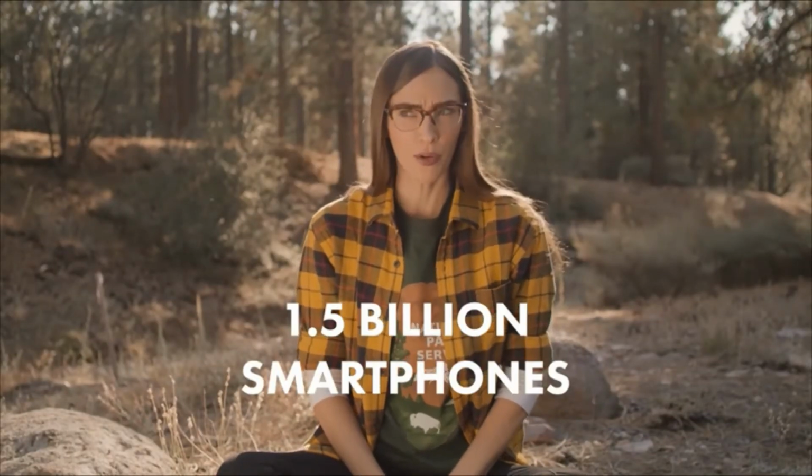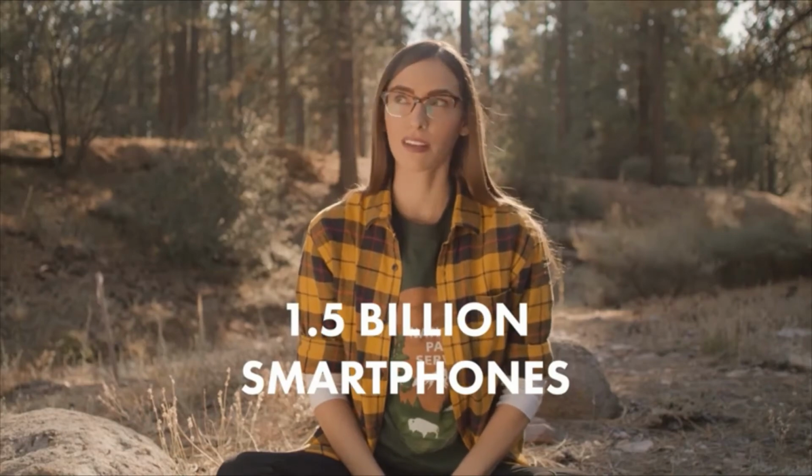Teracube believes that we have a responsibility to give back to future generations. That's why for every Teracube sold, they're pledging to plant a tree. Every year, the world buys 1.5 billion smartphones. Can you imagine if every smartphone company did that? Good luck, little guy. By the time you're full grown, I might have finally paid off my student loans.